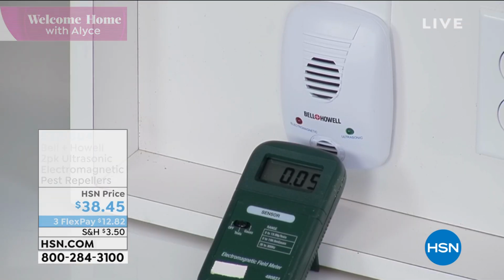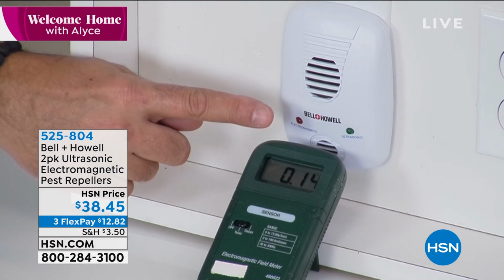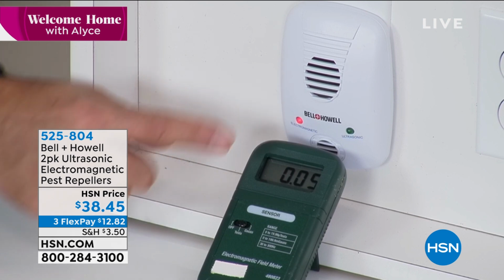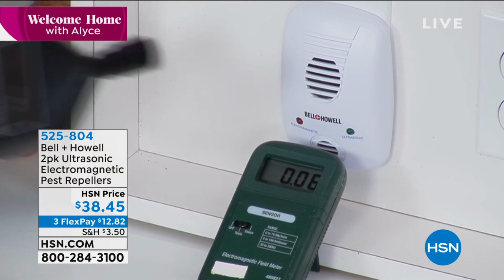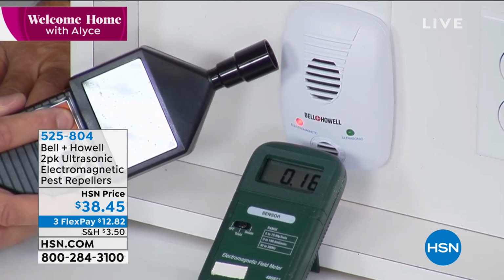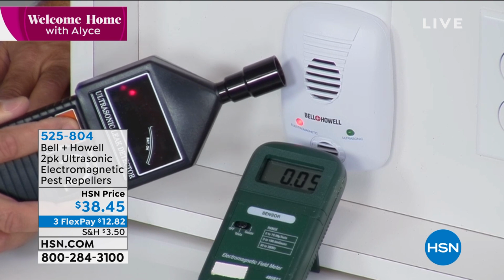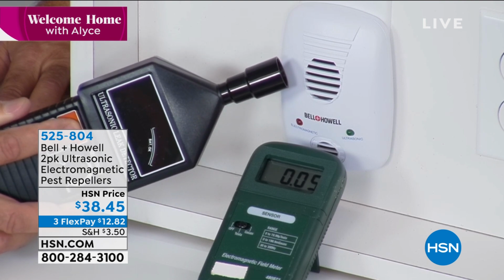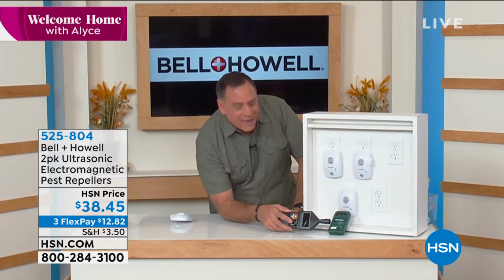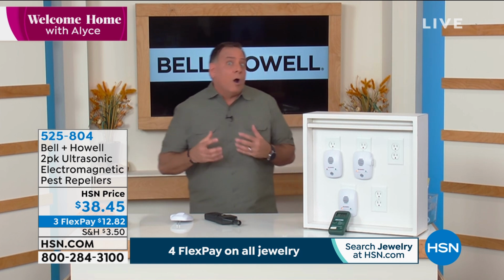Then down here, I have a device that looks for electromagnetic fields. And you can see right there that every time the lights on the pest repeller light up, the number value changes on that. But also, if I put the leak detector on there, you'll see the little red LED bouncing every time the lights come on as well. So it's definitely picking up an ultrasonic sound. It's definitely seeing an electromagnetic pulse. All of that's happening, so proof positive that they are actually working.